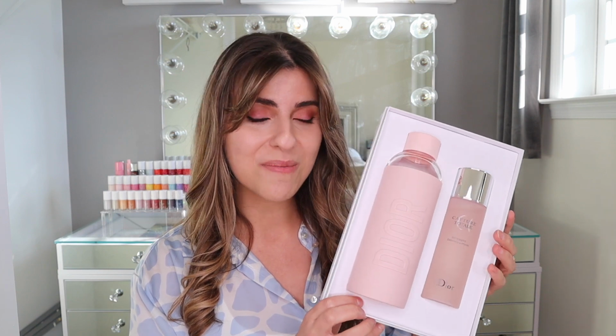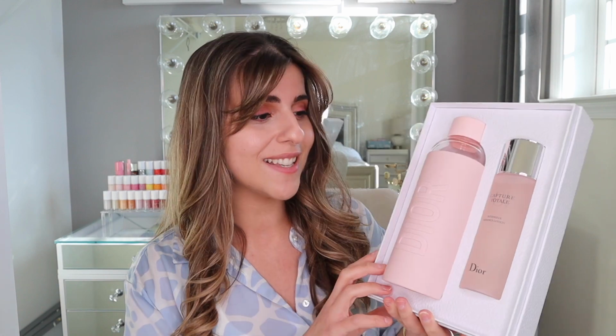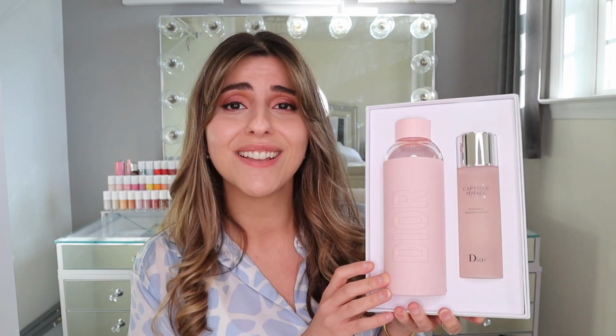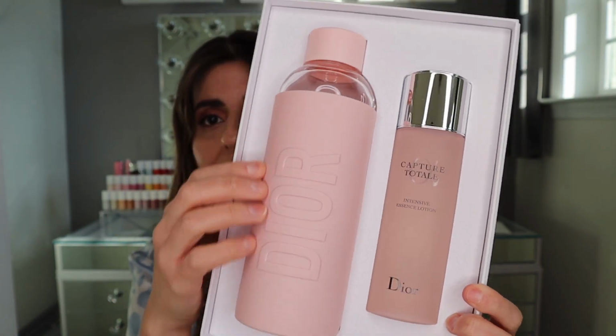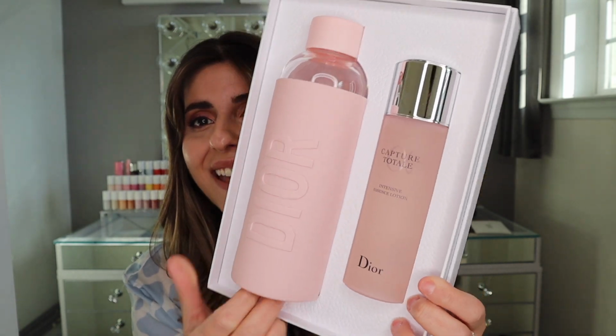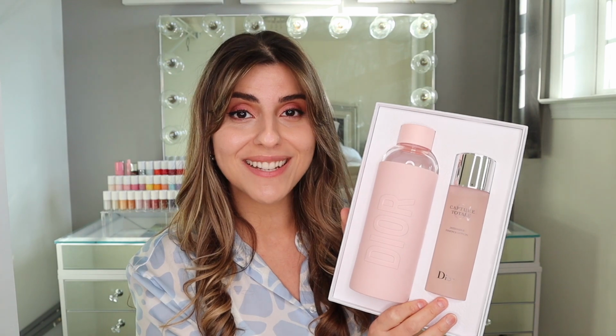And if you reach platinum status, what you receive from Dior is this beautiful Dior water bottle and a Capture Total Intensive Essence lotion. Now this is a full-size product. So beautiful. I'm so excited to use these and I absolutely love the bottle. I think it is so cute. It's a glass bottle and it does have a little silicone sleeve on there so that it doesn't break. And this essence here, I have not used it before, so I'm really excited to try it out. I just think it is such a cute little gift.